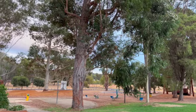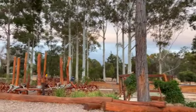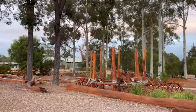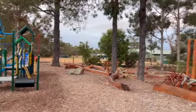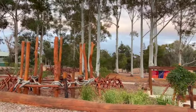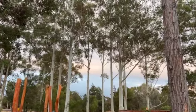So we're off again on another trip, and this is our first stop. We left very early this morning, and for the first time in 6 months we had rain, and we've stopped at Nanup at the park. Terrific park for kids and adults probably. Must do tree climbing here.